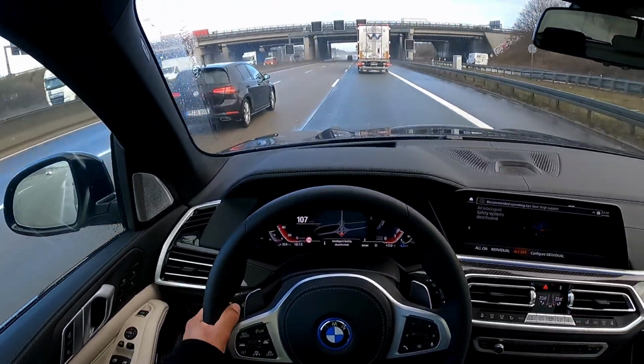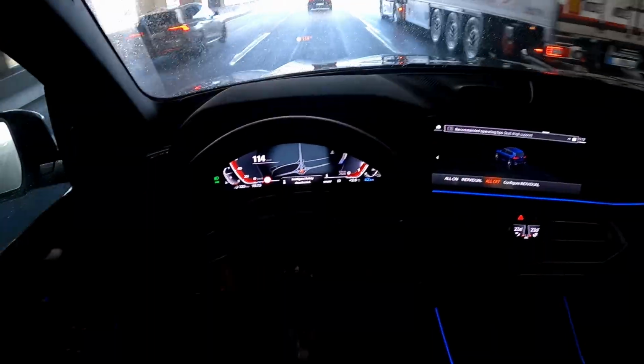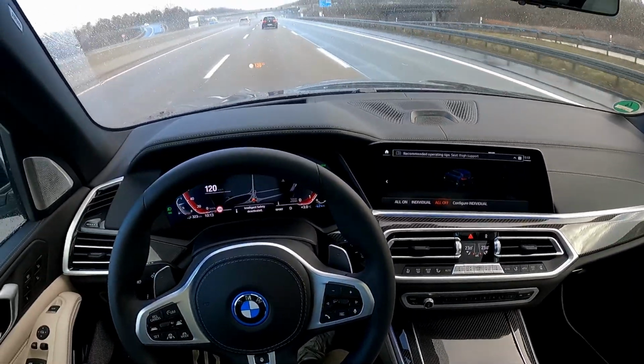I'm trying to think. I think I had one thing that I did not like with this BMW, but honestly, it wasn't that big because I can't think of it anymore. If I can remember, I'll come back and tell you guys.